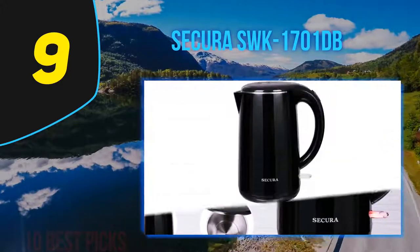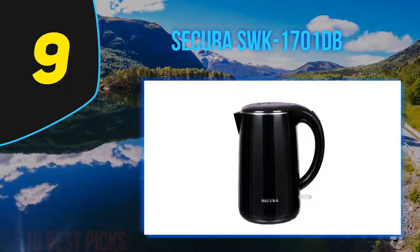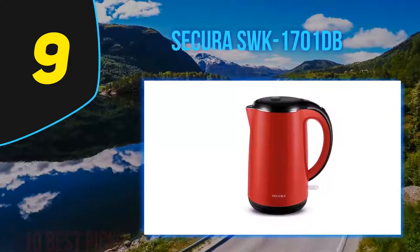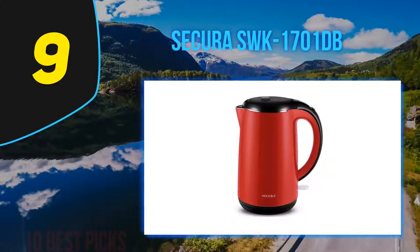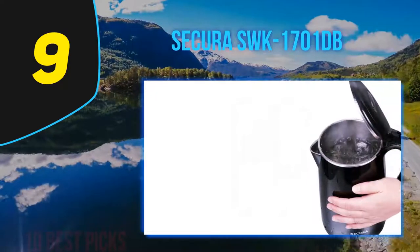Value is simply a ratio of product performance and price. The higher the performance and the lower the cost, the greater the value. Our research shows that the Sakura is overpriced when compared to its peers. As such, we do not find this product to be a very good value.